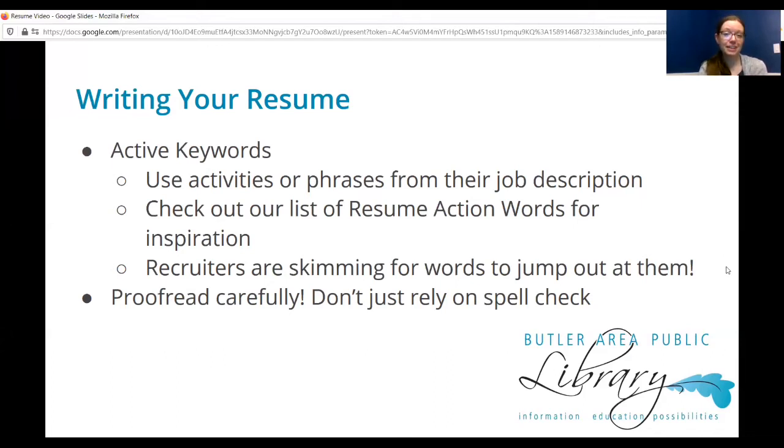And make sure you proofread carefully. Don't just rely on spell check. That'll get misspelled words, but it might not catch grammatical errors or just errors from copying and pasting. So make sure you read carefully or have a trusted friend look over it for you.